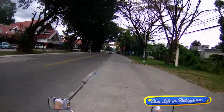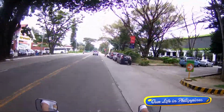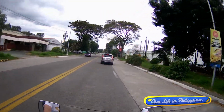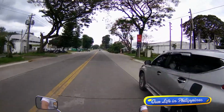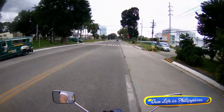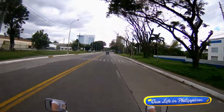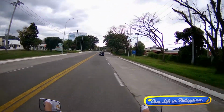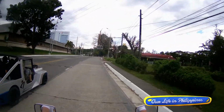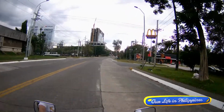All right, so this way is up towards the, I would say, southern part or northern part or whatever of Clark, and this road up here, you have a couple of fast food restaurants, McDonald's, and I think a Jollibee or something up here. And if you continue straight on this road, you're getting up to Fontana. That's not where I'm going to go today. I'm just going to head on down towards the main gate.